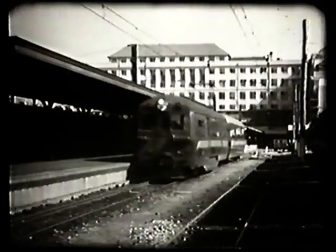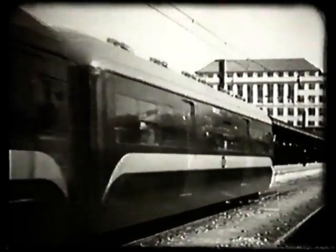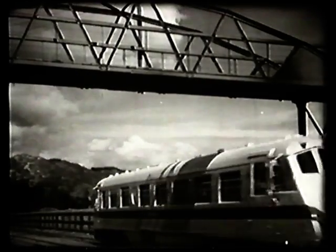Here is the terminal for the fast electric multiple units which serve the suburbs to Johnsonville, while fast rail cars of modern design glide in and out on their journeys from and to Taranaki, Hawke's Bay, or the Wairarapa. Truly, modern railway transport is as fascinating as it is useful.